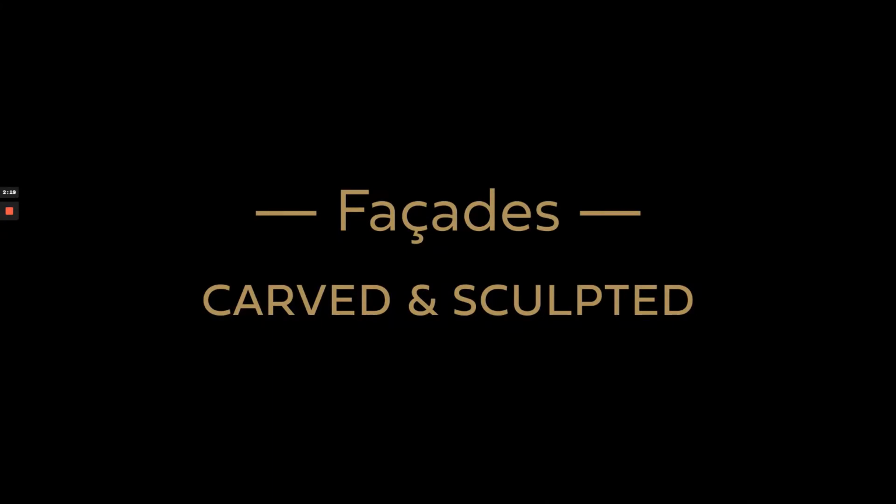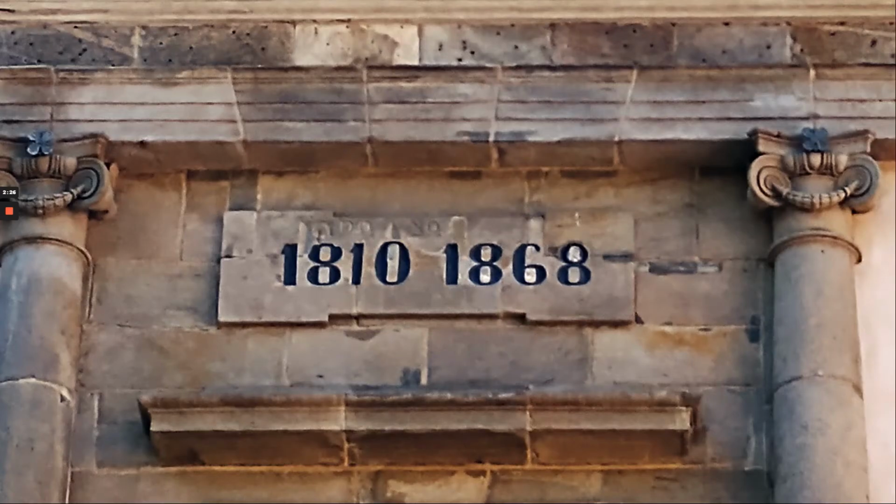And the carved and sculpted facades, we can start in the 1800s. This is one of the oldest buildings that show a sort of plaque with the year of inauguration. It has 2 different dates because the building was originally built in 1910 by Tomás Toribio, and this is well before Uruguay was an independent country.